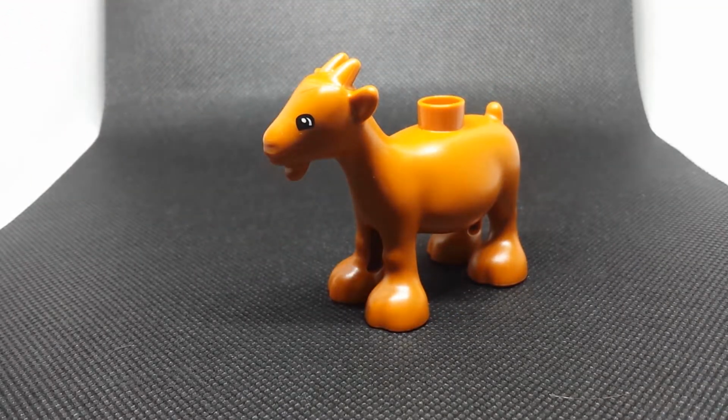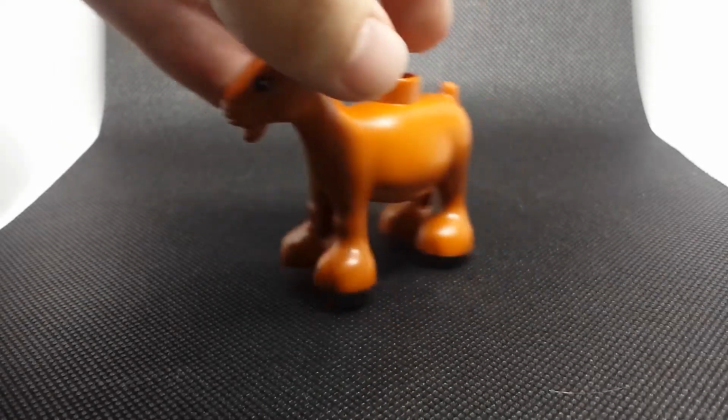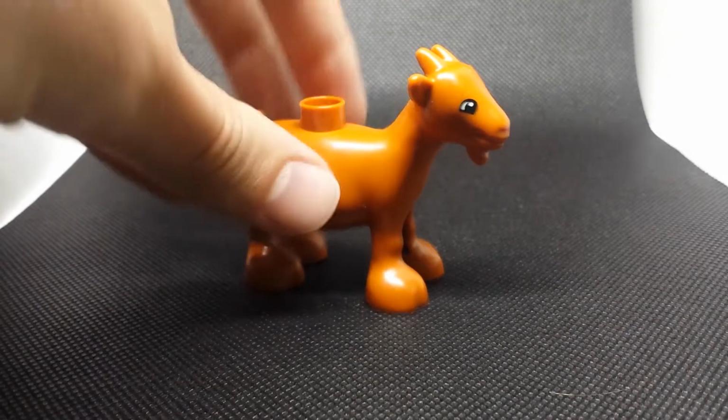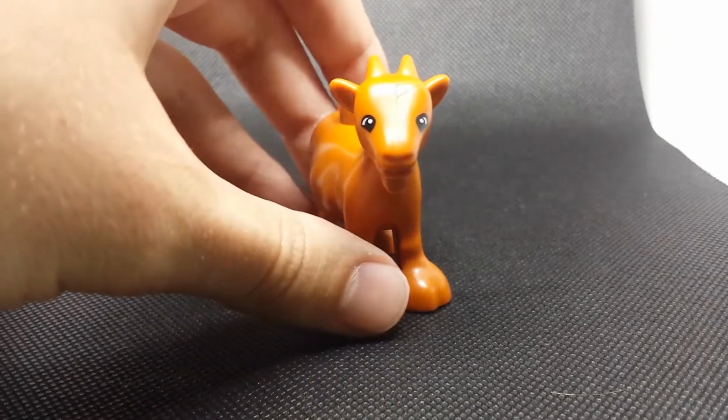And I'd like to maybe make some kind of cart for him to pull. I think he would look appropriate pulling a large cart for minifigures, because he's just a big, strong goat. And he looks pretty happy.